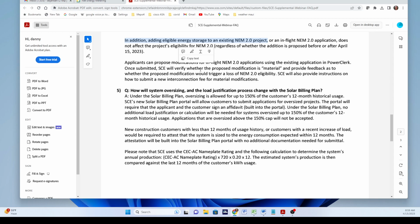And then applicants propose using existing application and power cards. Once submitted, SCE will verify whether it's going to be material and provide feedback on whether the proposed change will trigger a loss of NEM. If we get accepted, we've got to look through all of our stuff again and double check it. I'm going to be doing that right now with all my stuff, double checking model numbers, making sure our single line is right, and resubmitting just those modifications today if you've got issues.